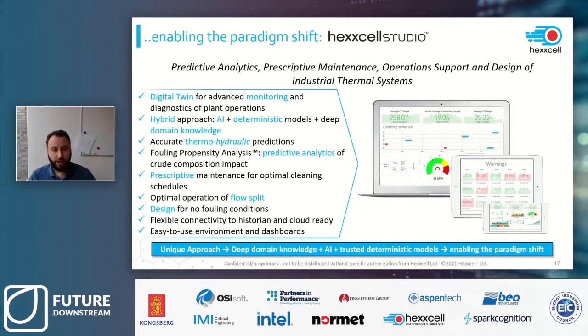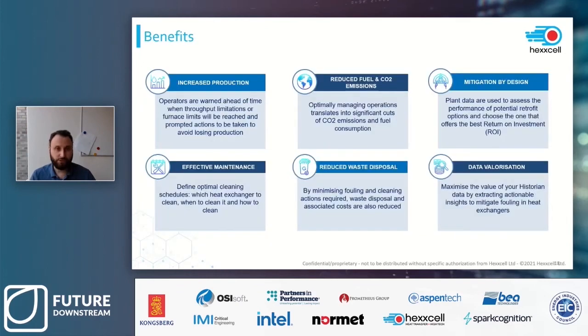We also look at composition and being able to predict the type of fouling and the fouling behavior based on the composition of the oils. That's a very challenging problem, but with this approach, it's possible. And then of course, we can also look at design for no fouling conditions and so forth. So to overcome the limitations around the fouling predictions, we have seen that this approach works quite well. The benefits go again to my initial point. It really encompasses the production problems, allows to reduce the fuel consumption, provide effective maintenance, and so on.